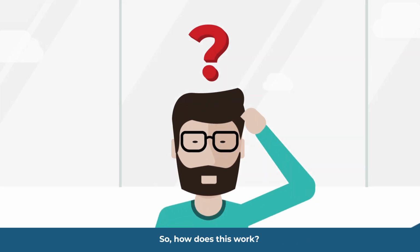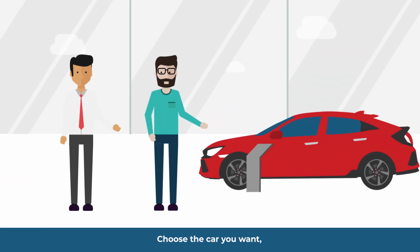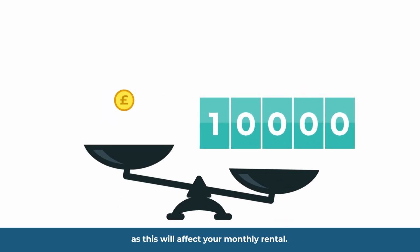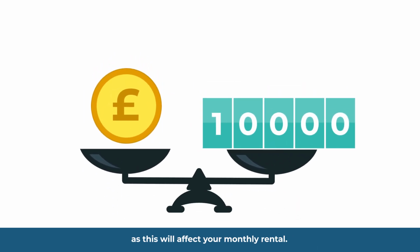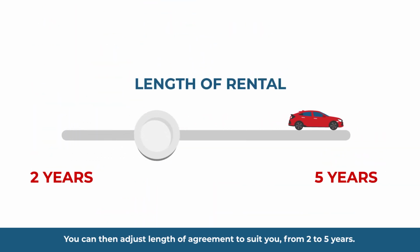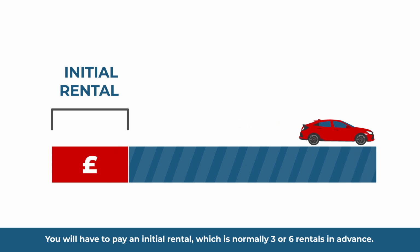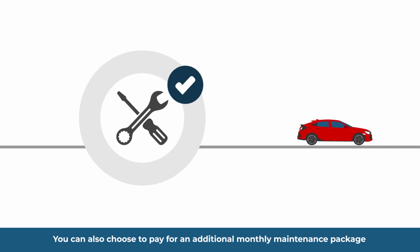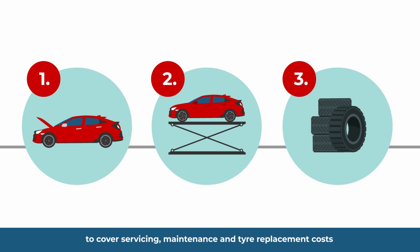So how does this work? Choose the car you want and estimate how many miles you will drive each year, as this will affect your monthly rental. You can then adjust the length of agreement to suit you, from 2 to 5 years. You will then have to pay an initial rental, which is normally 3 or 6 rentals in advance. You can also choose to pay for an additional monthly maintenance package to cover servicing, maintenance, and tyre replacement costs.